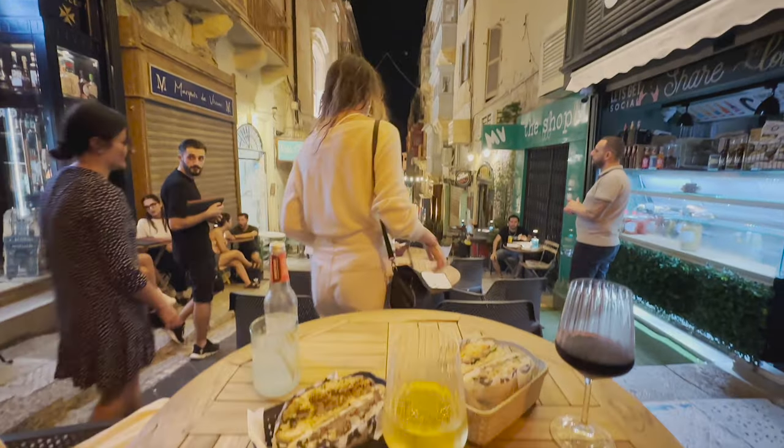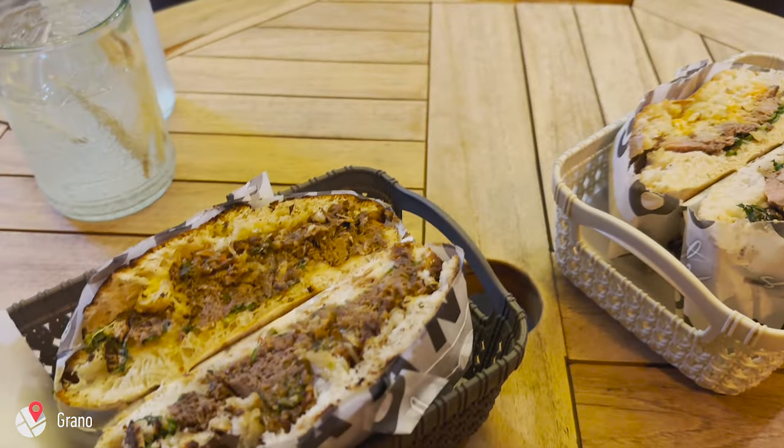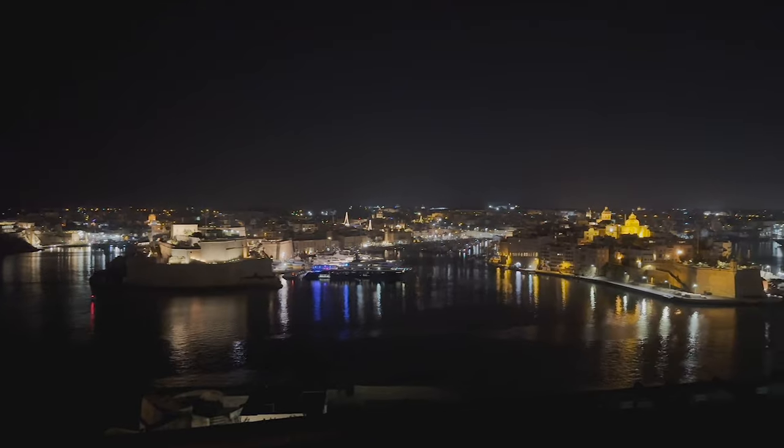There's a smiley. That night we went to Valletta again, since it's the most lively place at this period of the year, and we had grano sandwiches again and some drinks.